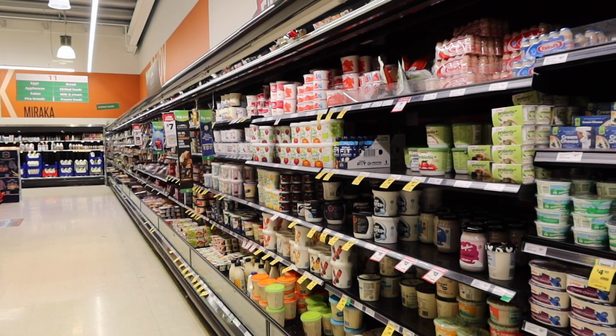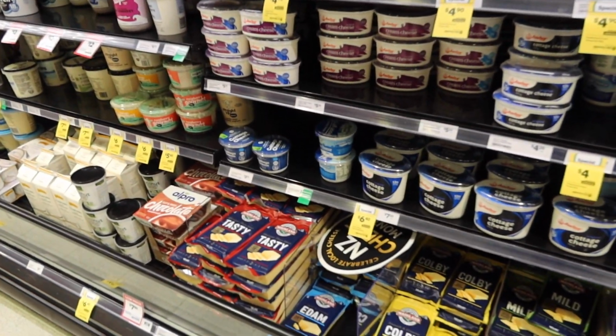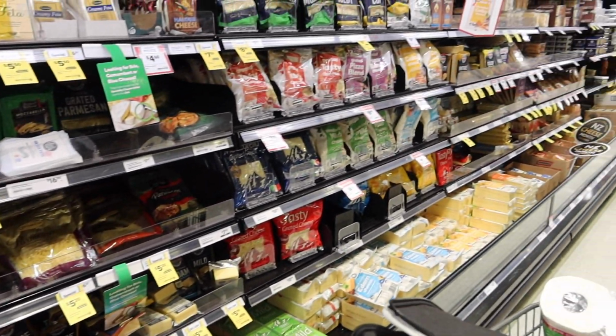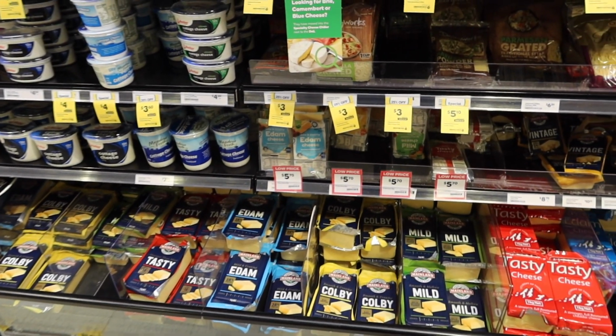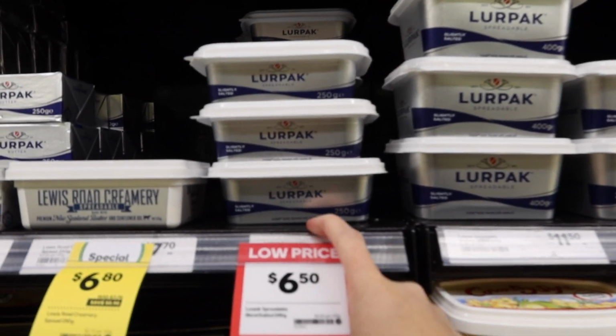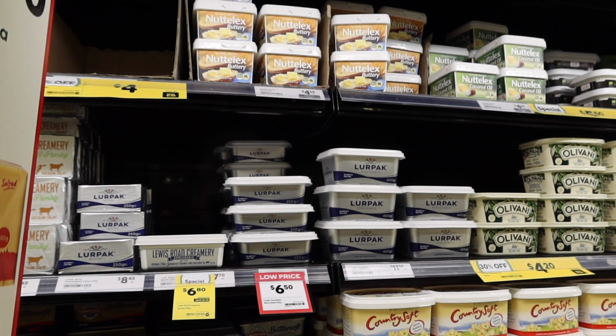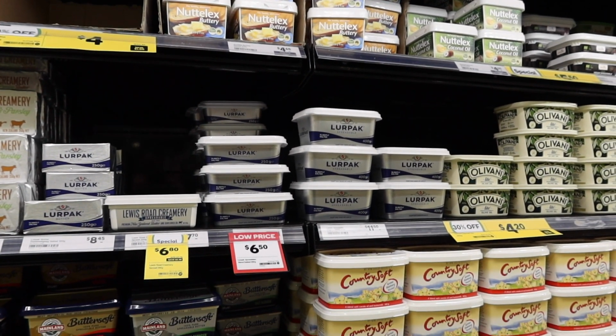In terms of yogurt, there's a whole lot of choice. Cheese, there isn't really. Tasty cheese is basically cheddar. We usually just get the packs of grated because it's a little bit easier. That is cheese, because I know a lot of people like it. In terms of butter, they still have Lurpak, which we get anyway. It is more expensive, but there's a whole load of choice. Butter can be quite expensive unless you're happy to not get as good a quality, but we usually just get Lurpak.